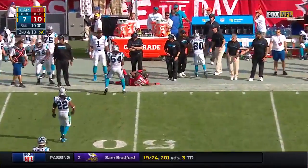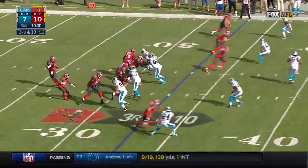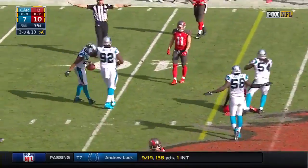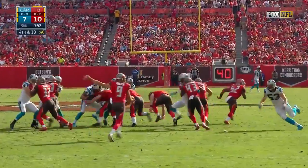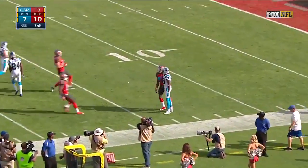Jameis lofts it over the head of Russell Shepard. But it's a combination coverage. You just switch like you do in basketball. And that's a lot of practice and reps. Nice. What a throw. And incomplete. Well. That one is blasted by Anger, who's had an outstanding year.